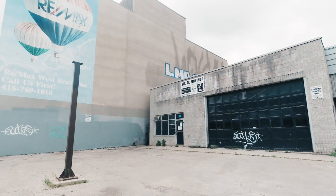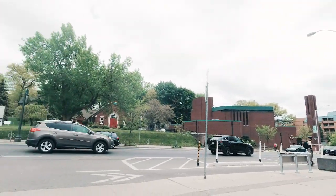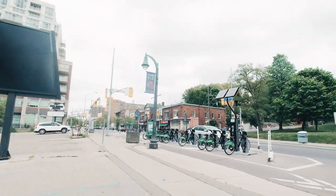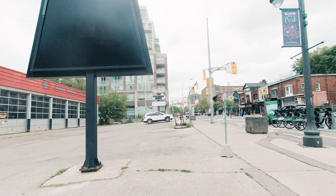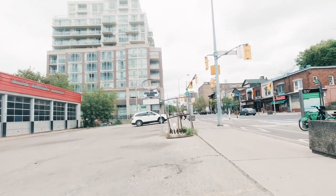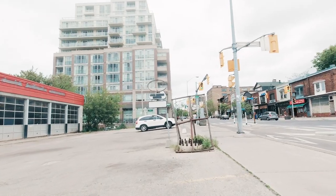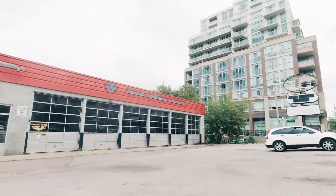This used to be a cool motorcycle shop. It's Bloor Street. High Park Street would be far out to the left of me. And I made a street walking film here way back, maybe a couple months ago, which I posted on my YouTube channel.